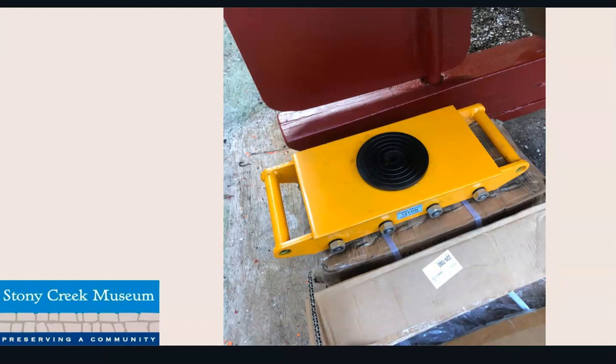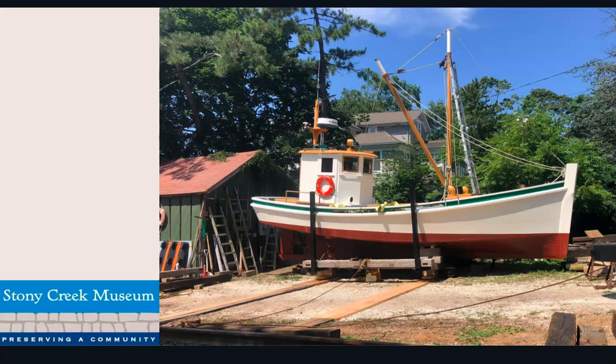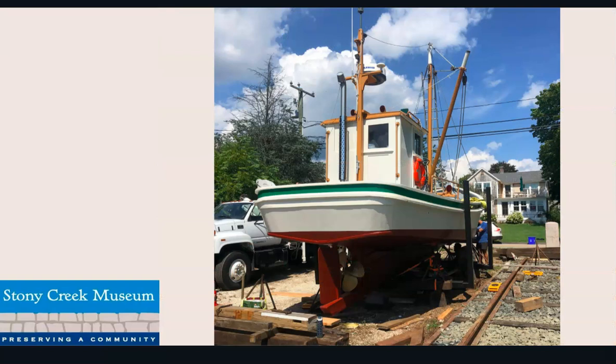This is what we used to move the boat, the Merlin, over onto the rails from in front of the shop. These are called creepers, and we have four of them. We jacked, and this shot here shows the creeper next to the rudder of the Merlin. We jacked the Merlin up on its cradle, and put these creepers underneath it, and then rolled it over on planks to the rail.